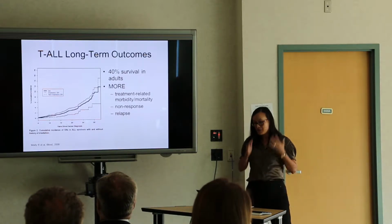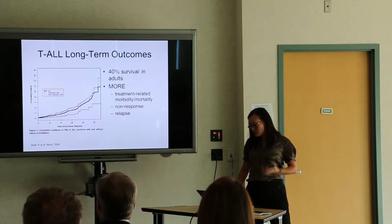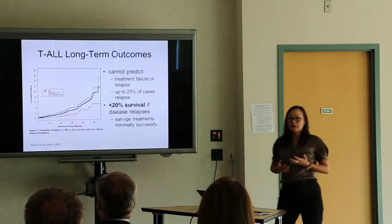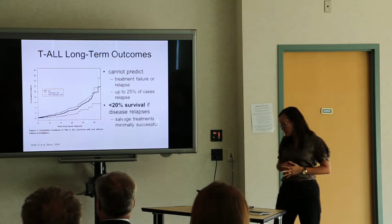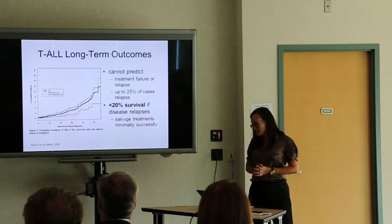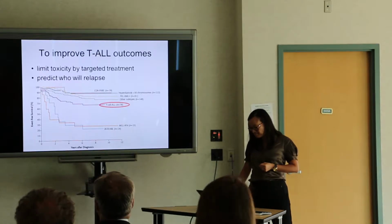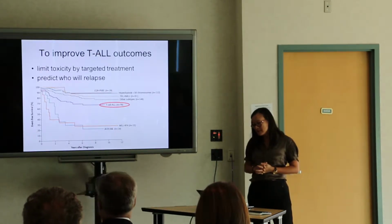And certainly, we have to recognize there's still treatment failure. There are still a cohort of patients that just don't respond to treatment, and the only salvage treatment that we can offer is bone marrow transplant. And I'm sure you all know bone marrow transplant survival is not fantastic, especially in kids. So clearly there is room for improvement.